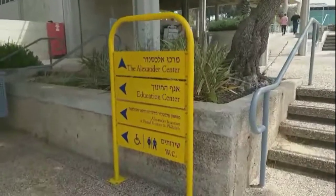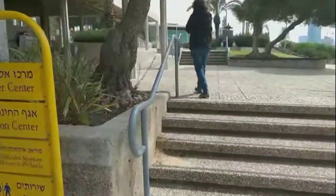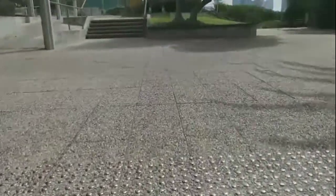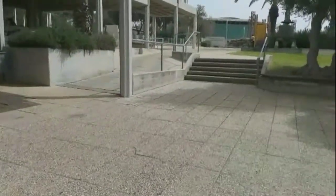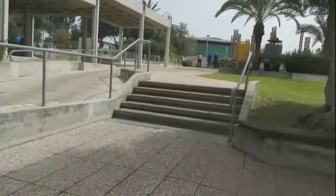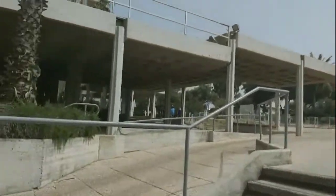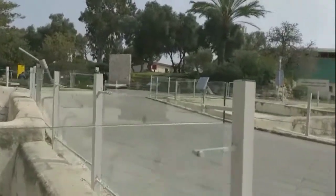Alexander Center, Education Center, Alexander Museum. We are heading to the Shaula and Kobo Alexander Center. And we are here.